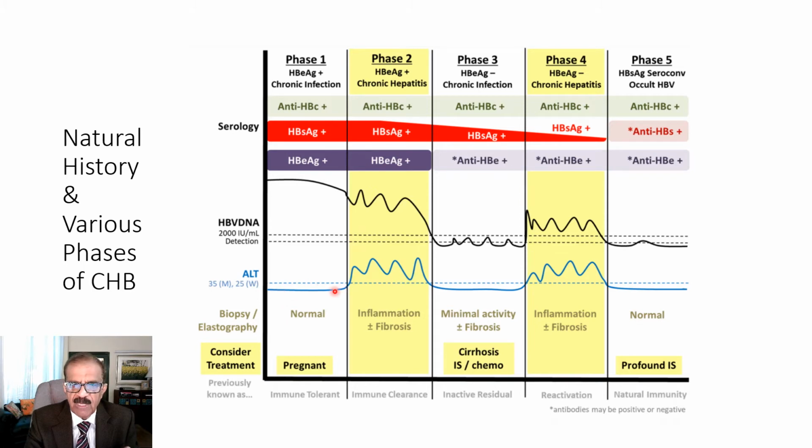Now this is important. I would like to draw your attention here. ALT is normal, signifying that there is no damage to the liver. So virus is there, it is replicating, DNA is there, surface antigen is there, E antigen is there, but there is no immune response to the virus, and there is no damage. That is why they were called immune tolerant. So this is CHB infection.